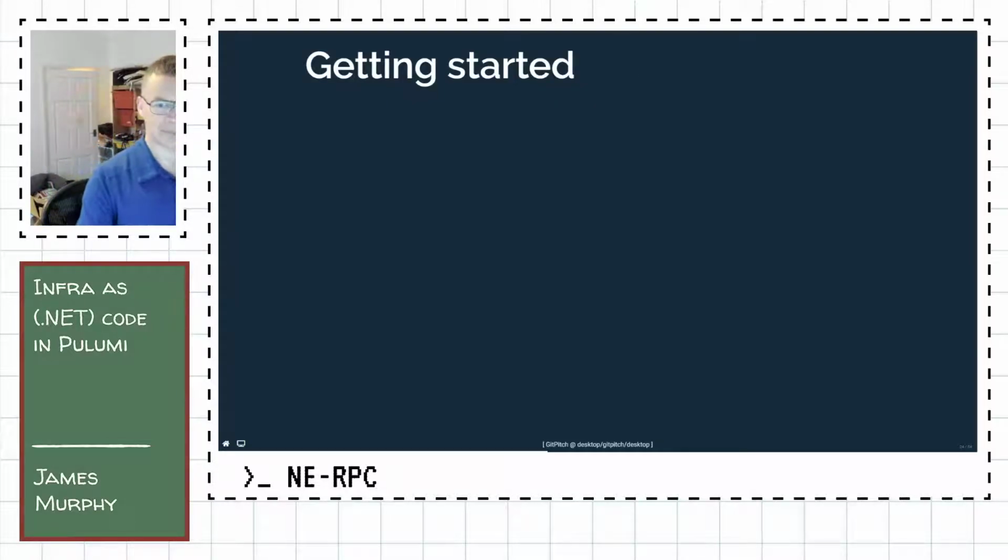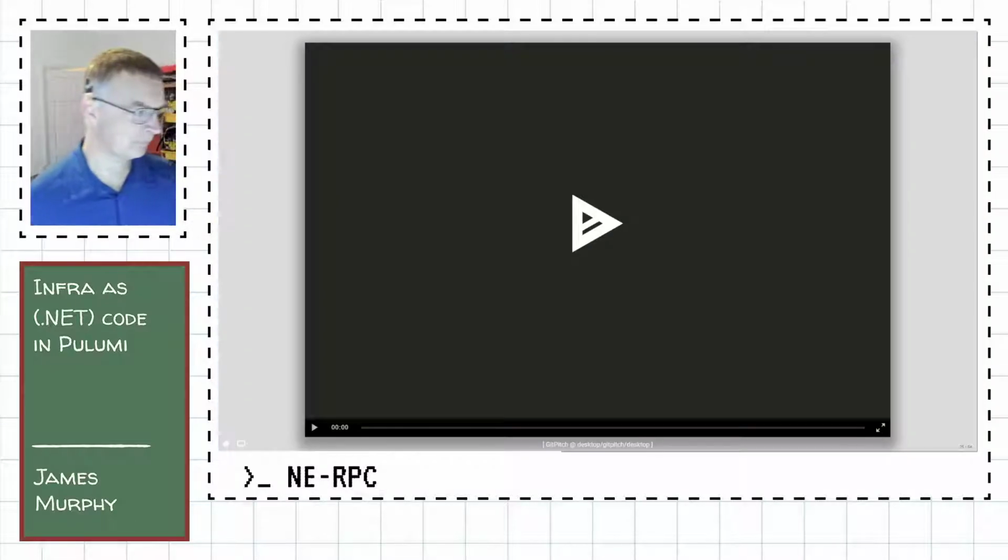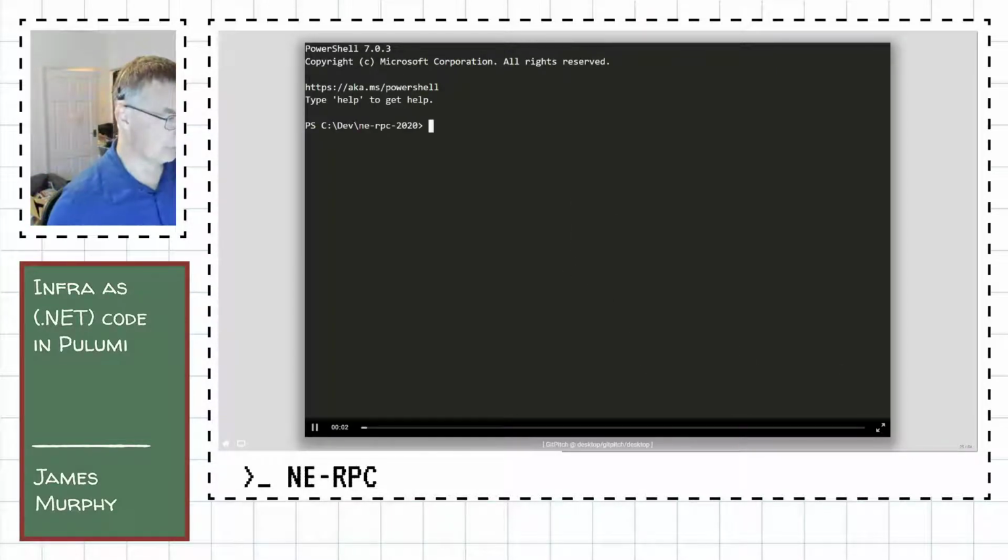So how do we start? Pulumi operates from the command line, so we can install it using the appropriate tools for your preferred dev platform. It runs on Windows and Mac and Linux. Once we've installed it, we work from the command line.